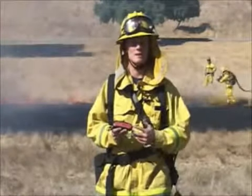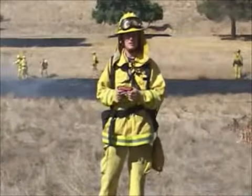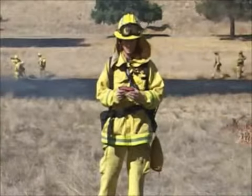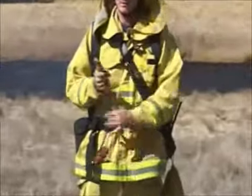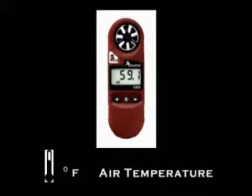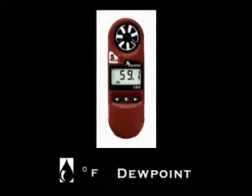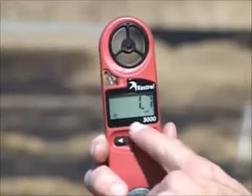So what we're going to do is talk about the features that it has, its operation, and how it's used. Let's talk about the features. As you can see, the weather meter is very small, compact, and easy to use. It has a cover that slides over the top of it. It can measure wind speed, maximum wind speed, temperature, relative humidity, and a few other features that this device has.